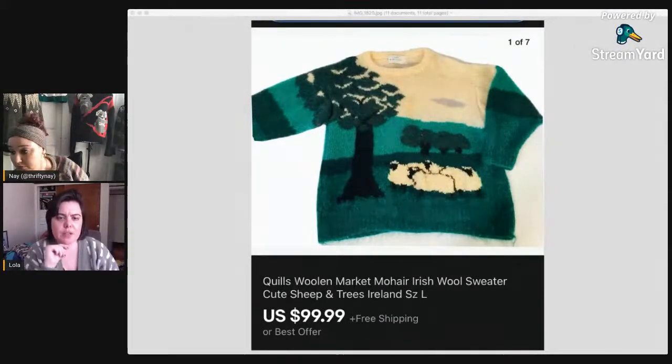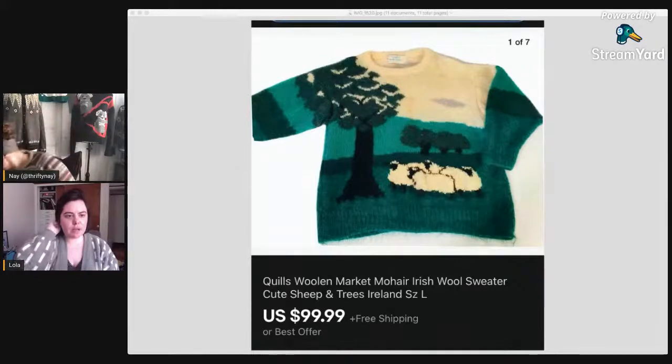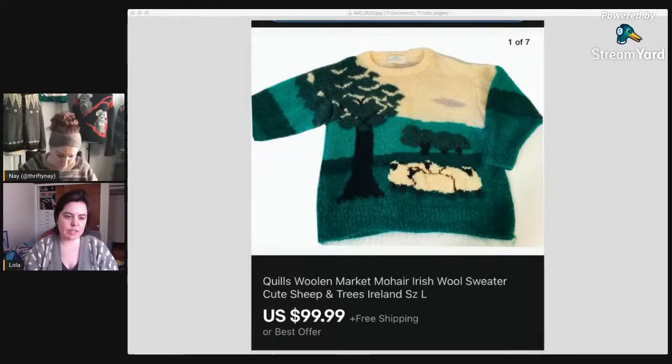Mohair has a really distinctive kind of aura, like a halo to it. So it comes in and out of style. Right now it is quite in style, so it's something to look for. Sometimes it can end up looking a little bit dated if it's been a while since it was stylish, but it's one of those trends that comes and goes. So I have a sweater here that has mohair in it.